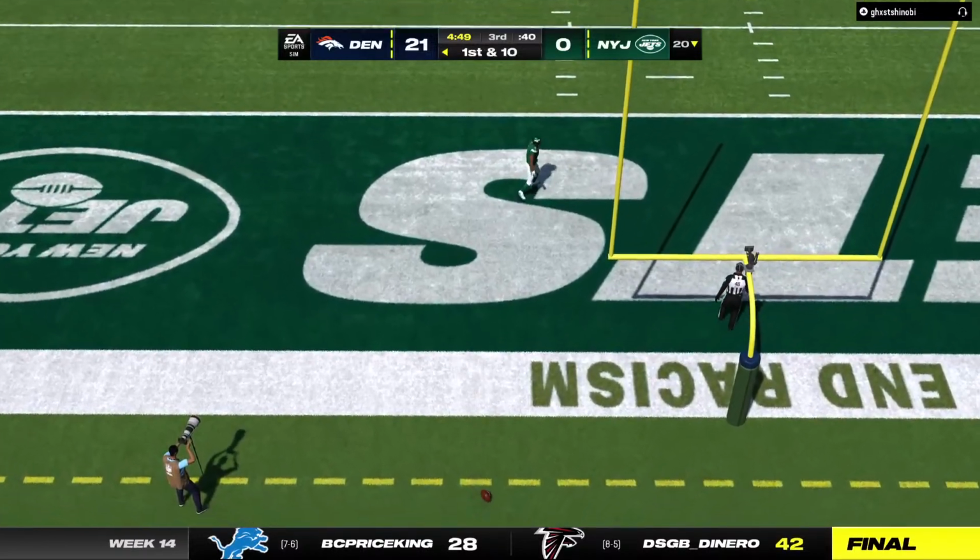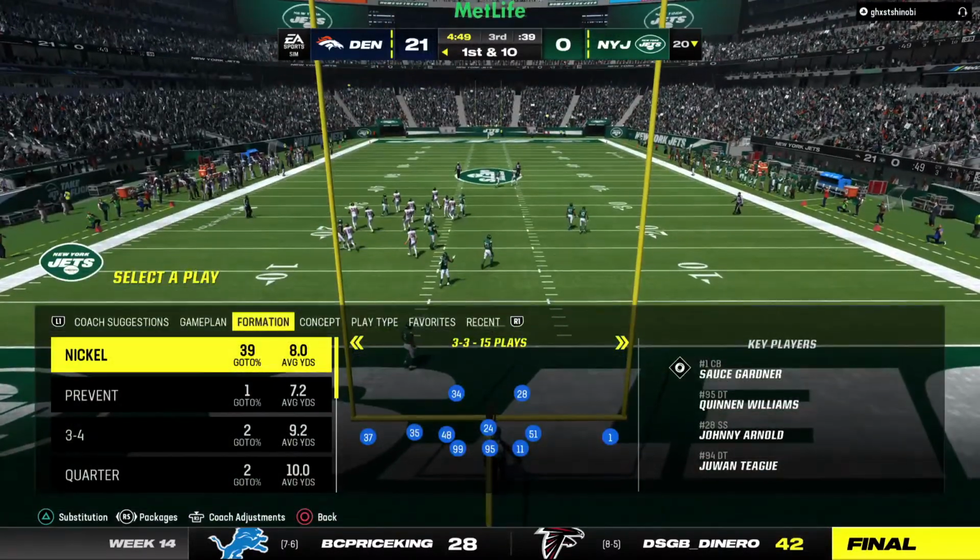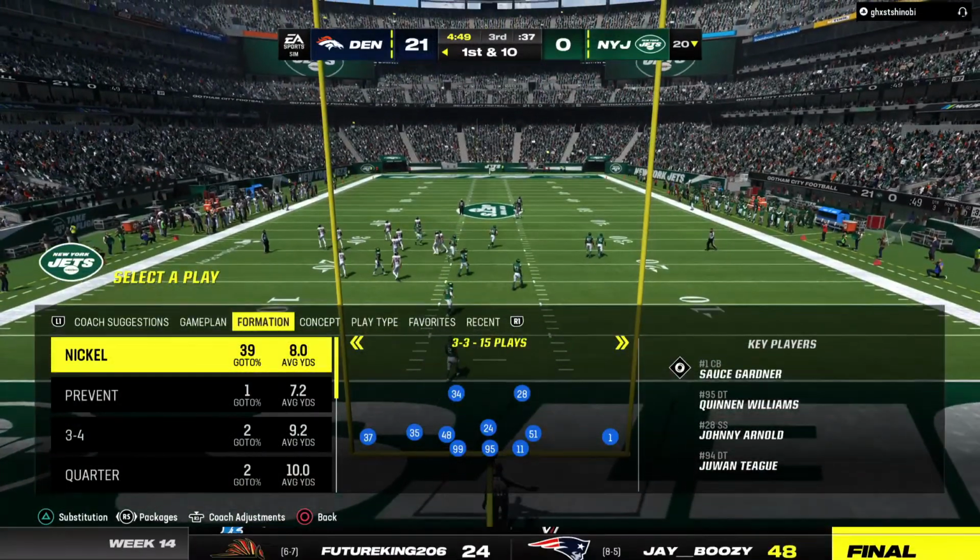And he didn't quite have the backspin on that one. It hits at the 4 and continues into the end zone. It's a touchback.